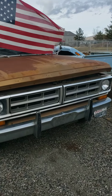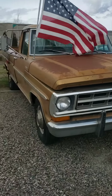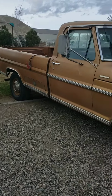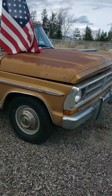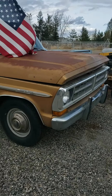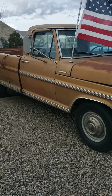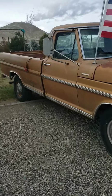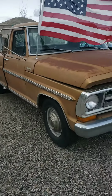This is, as I mentioned in the last video, Pops. So this is the new build that we have going out here at the shop. So pretty cool. '71, '72, I can't remember exactly the year, honestly. Camper special, but sport custom camper special. This is a very, very clean truck. We'll do kind of a walk around.